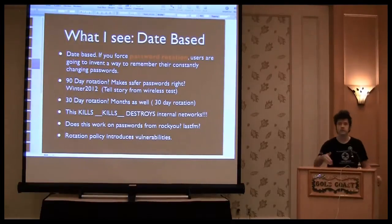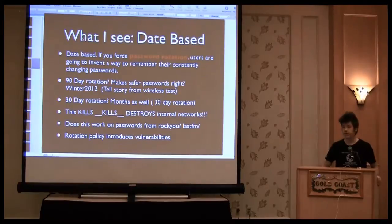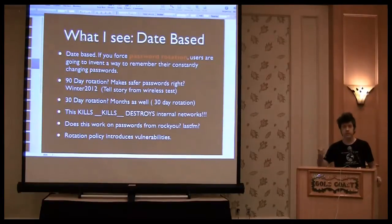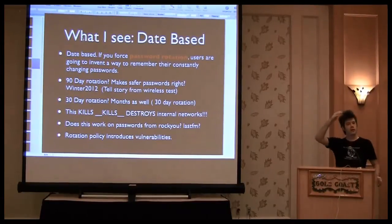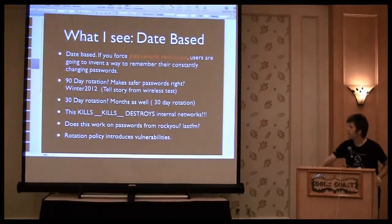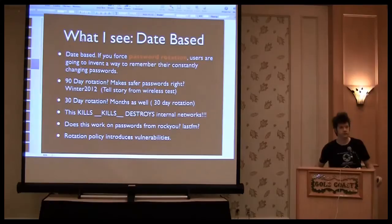In most places, every 3 months, the seasons change. Not here, it's just winter. But other places, they have seasons. And so therefore, that's an easy thing for them to remember. Okay, and it's going to kill. So 90-day rotations introduce seasons.